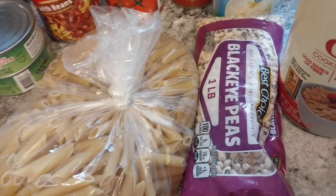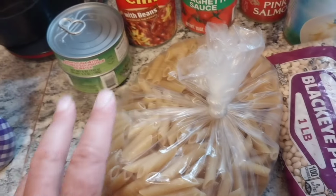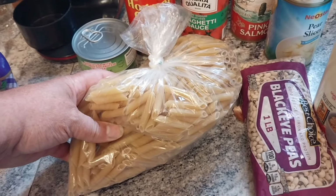We got some black-eyed peas. We also got some more penne pasta. I'm going to be doing some wonderful pasta dishes.